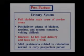Diuresis tends to start about 12 hours after delivery and can last for up to a week. This is one of the ways that we get rid of that extra fluid, that 50% increase in blood volume that mother had by the end of pregnancy. She also will probably have a diaphoretic phase as well. Make sure she has plenty of fluids during this time.